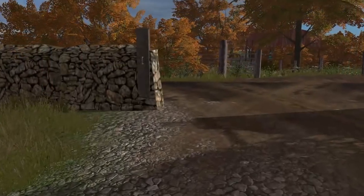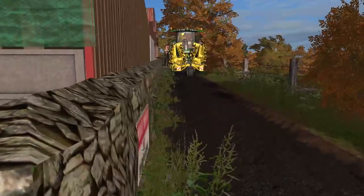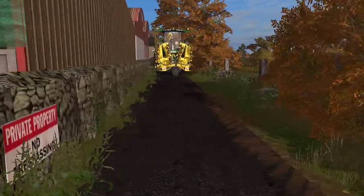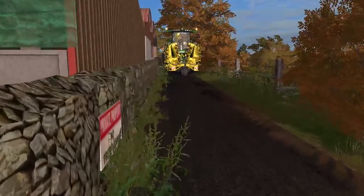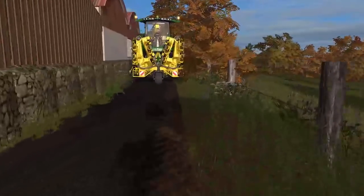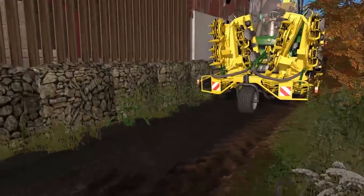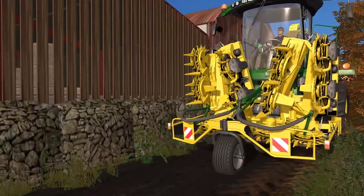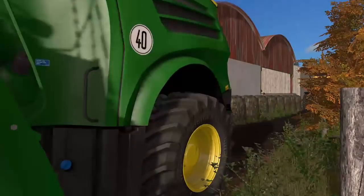Okie dokie folks, they have arrived, and heavens, I hope there's no one looking to get past this at the moment. We have got a monstrously big John Deere forager there. I think, oh, it's about to move now. He's just going to go down to the field, I believe, and wait there.